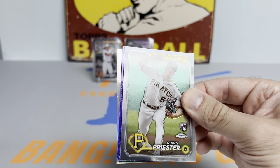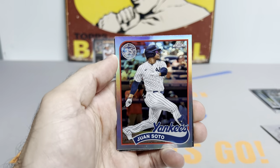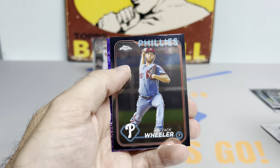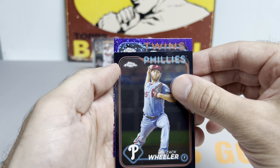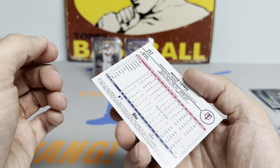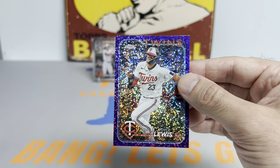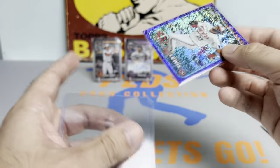We have our first numbered card. It's going to be a purple mini diamond or purple speckle. Got a Juan Soto, 89 design, Quinn Priester. Let's see. It's going to be a twin. Royce Lewis to 299. So that's what the numbered parallels look like. It's a sharp looking card. Royce Lewis is a dangerous, dangerous weapon when he can stay on the field. Get that sleeved on up for our first numbered card, Royce Lewis.